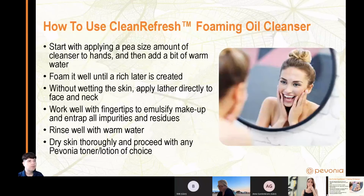So how you use it is very simple. You start with applying a pea-sized amount of cleanser to the hands. You add a little bit of warm water, and then you foam it in the hands. This is important. You have to foam it in your hands, not on your face, right? Don't apply the cleanser straight to your face. No, apply it to your hand, add the water to your hand, and then foam it in your hand, all right? When you create a good lather, then apply to your face.